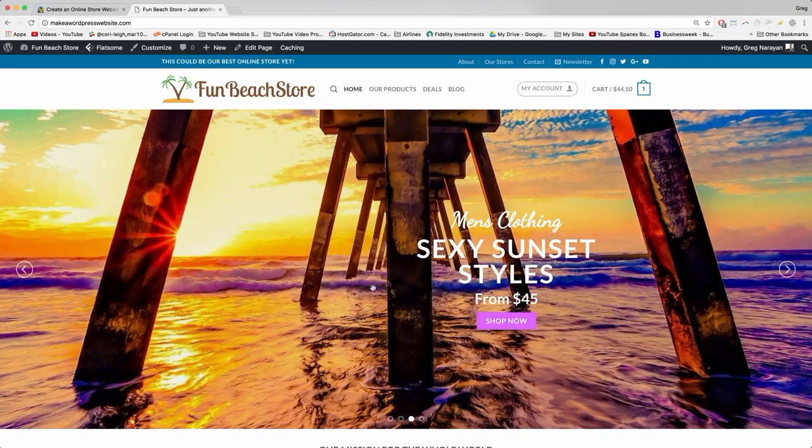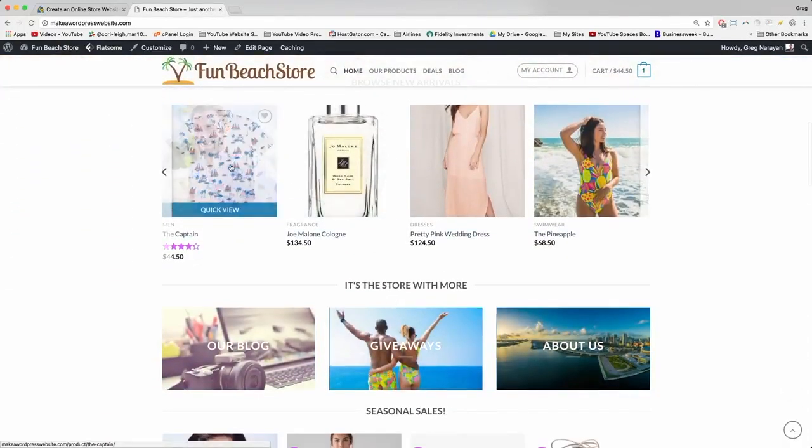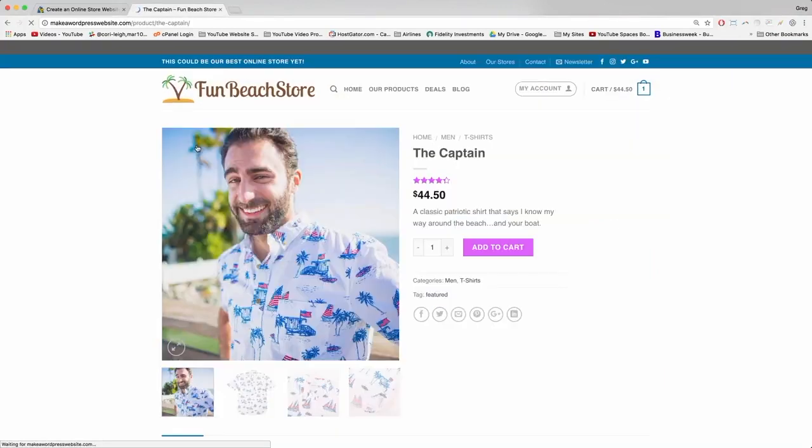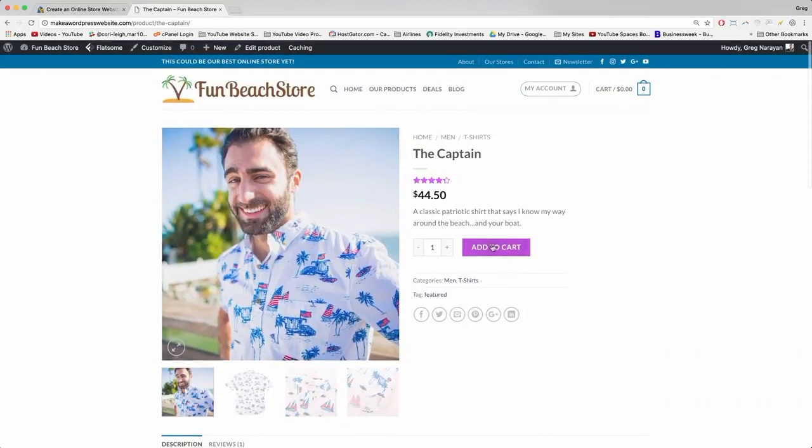Speaking of selling, let's walk through a real sale so you can see just how easy it is for your customers. Someone could click shop now in your large slider, or maybe they'll click on one of the products on your homepage. After they check it out a little bit and decide they want it, they'll click add to cart.